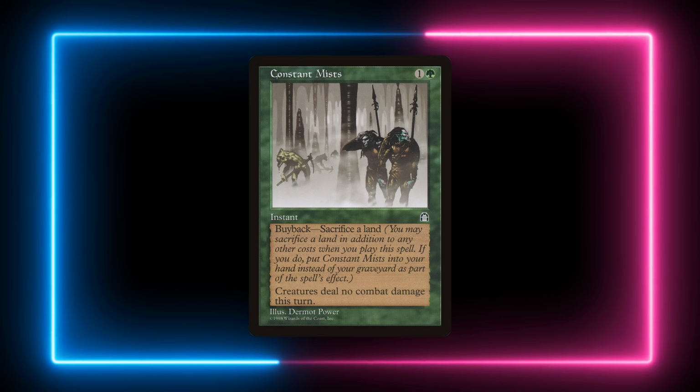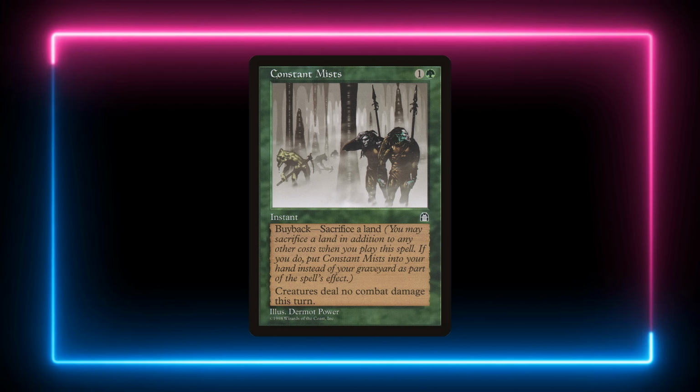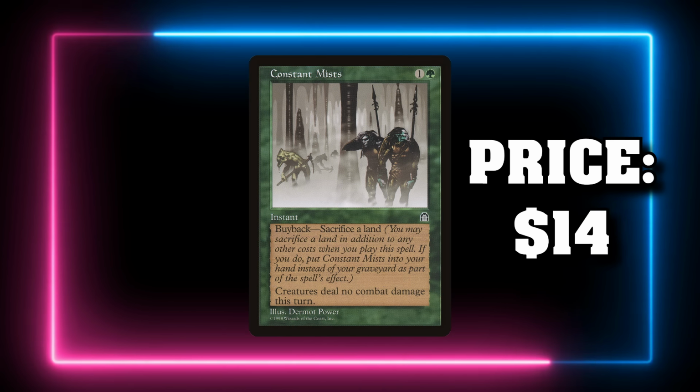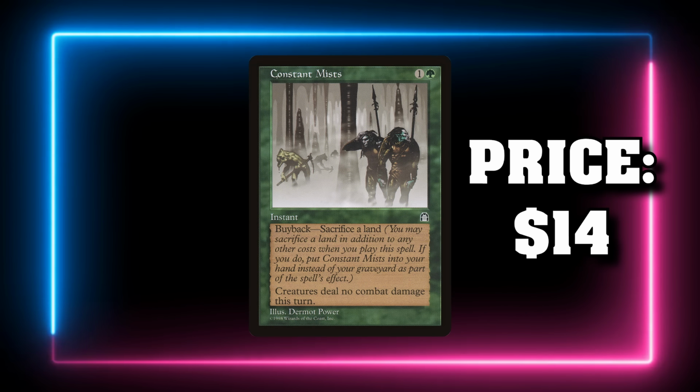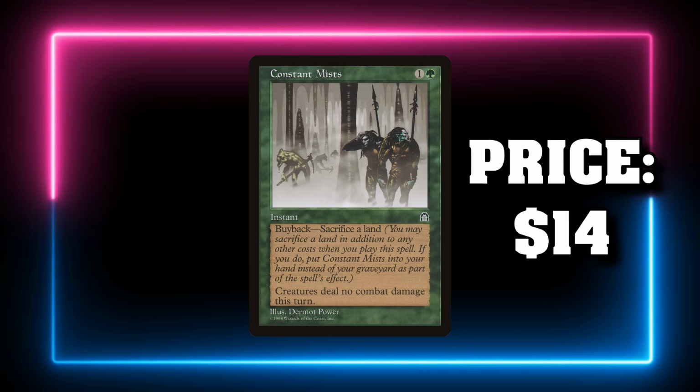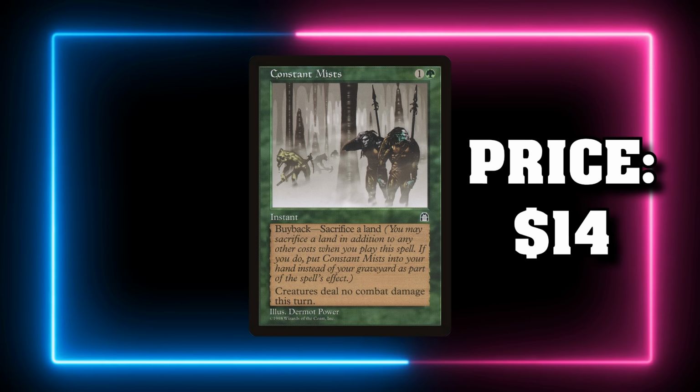Next up, Constant Mists, a card that has seen 0 reprints outside of Gold Border since its original printing in Stronghold, comes in at just shy of $16. It's a fog that you can buy back by sacking a land. It's very good in Commander. There you go, I said it. I said the term. I said that it's good in Commander.